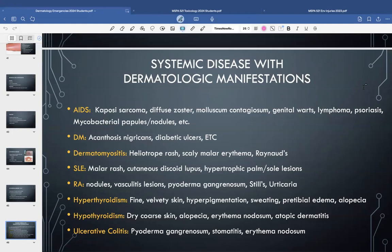And then, just for fun, you don't need to memorize this, but you do need to know everything on there at some point. You need to know the lupus rash, you need to know the post-exposure for AIDS, all that stuff. So that's just a good reference.